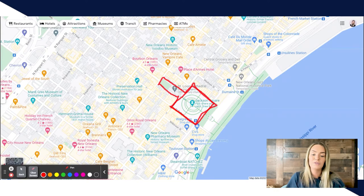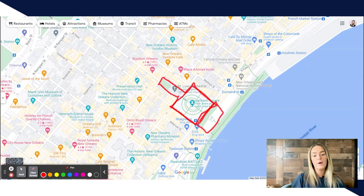I think it's absolutely fantastic to go walk around the perimeter and see what the local artists are up to and buy something. All right. And then also right here, you'll notice this green space right beside Jackson Square.